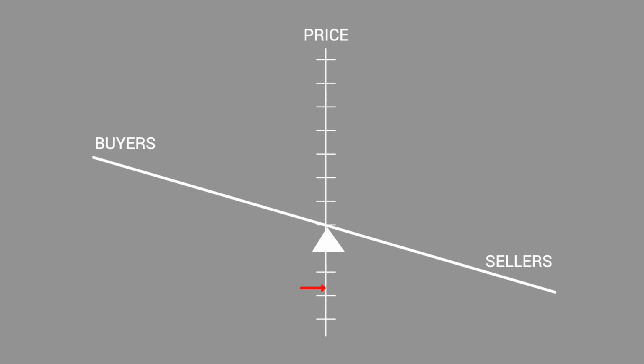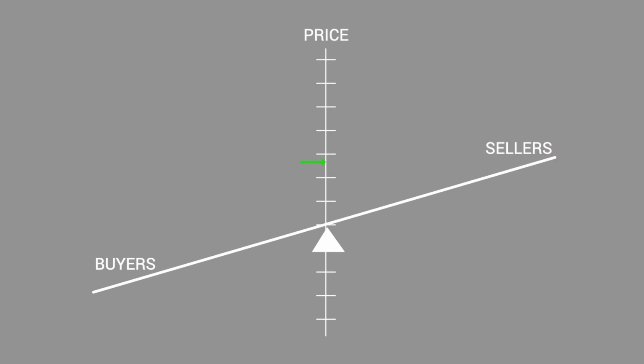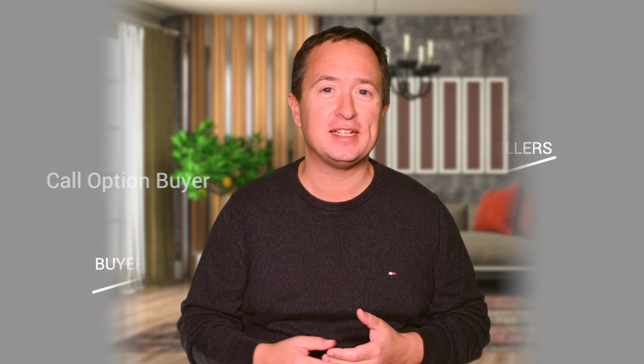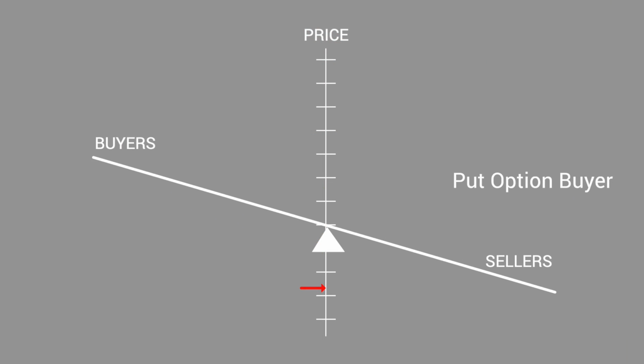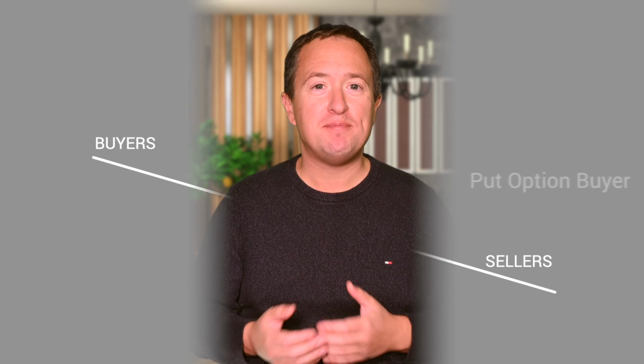And, well, this means the stock price is going to go down. Now, when it comes to options trading, options traders can make money by betting on which side of the teeter-totter will be heavier. For example, a call option buyer is betting that the teeter-totter is going to tilt towards the buyer's side, like that the stock will go up. And a put option buyer bets that the teeter-totter is going to tilt towards the seller's side, meaning that they expect a stock price to go down in price.